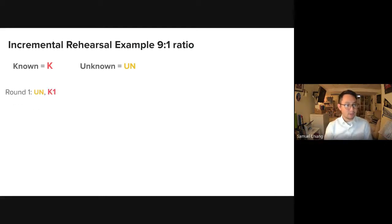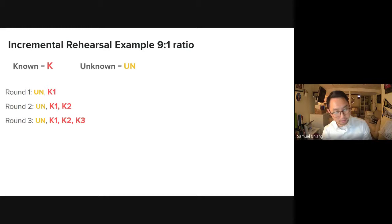Okay, so in the first round, I show the unknown card, and then I show the first known card. Then I start back from the beginning. I show the unknown card, then the first known, then the second known. Then I go back to the unknown card again, first known, second known, third known.